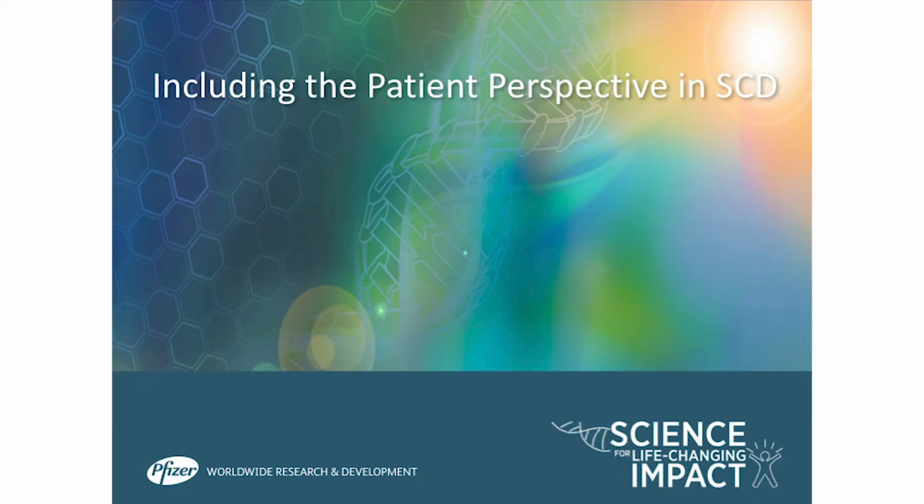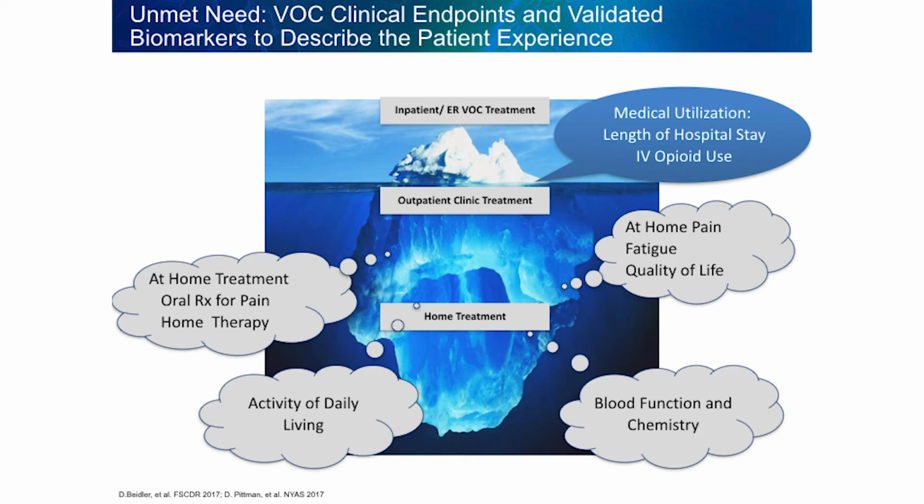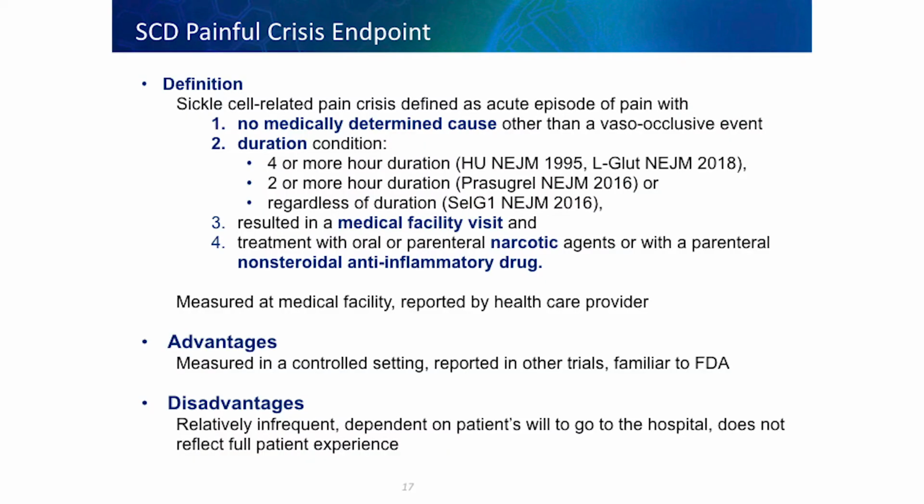But again, this is now setting up for taking this into the clinic and about clinical registration endpoints. Getting back to that iceberg, remember, we still haven't solved the iceberg problem. We still only have hospitalization and opioid use as a criteria. And so again, this was the definition. The sickle cell pain crisis is no medically determined cause other than a vaso-occlusive event. Fortunately, we learned from interviews with our patients, they know when they're having a crisis and it's separate from their average daily pain. So they feel confident they can say that.